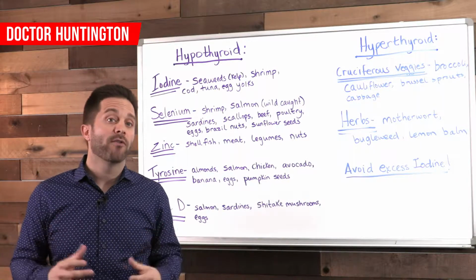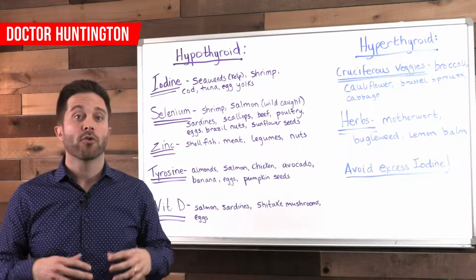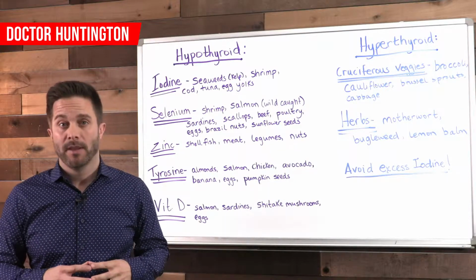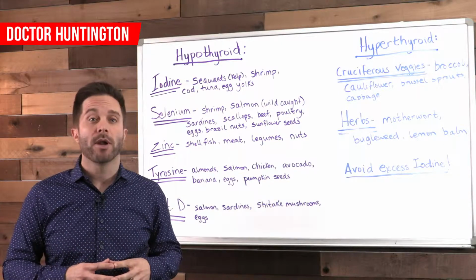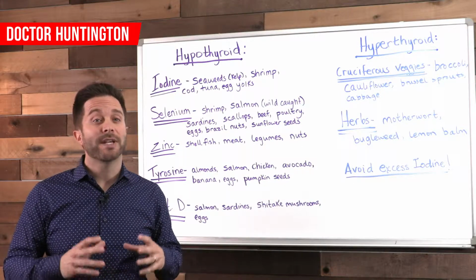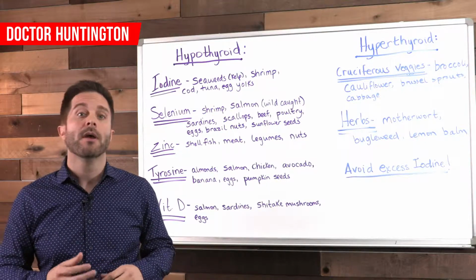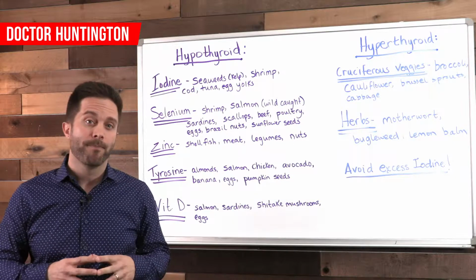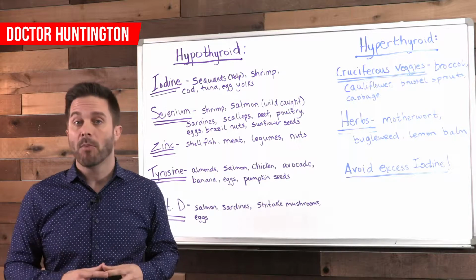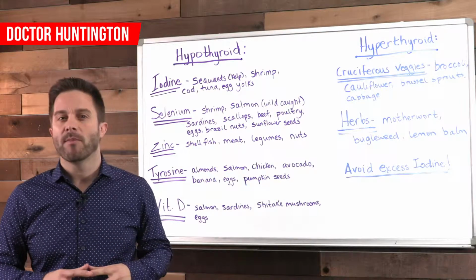Eating plenty of cruciferous vegetables can help with overactivity because they contain a natural thyroid blocker. Cruciferous vegetables include broccoli, cauliflower, Brussels sprouts, and cabbage. If you have an overactive thyroid, you want to avoid high iodine foods. There are also some herbs that can decrease excessive thyroid secretion and lessen symptoms, including motherwort, bugleweed, and lemon balm. You can support your overall thyroid health by supplementing with vitamin C and B complex, exercising regularly, and minimizing your exposure to pesticides and heavy metals.